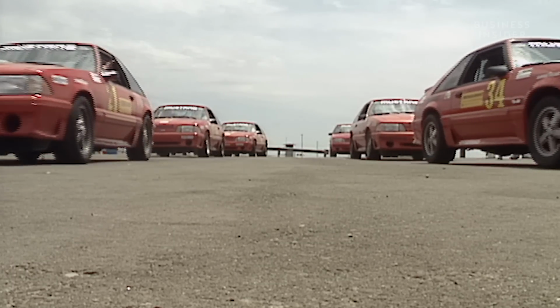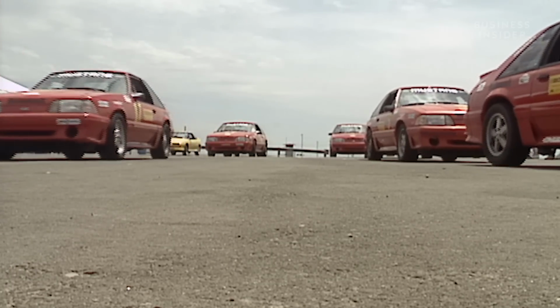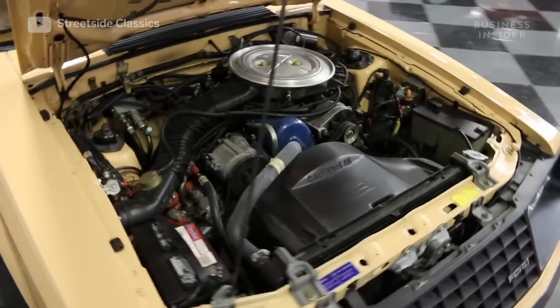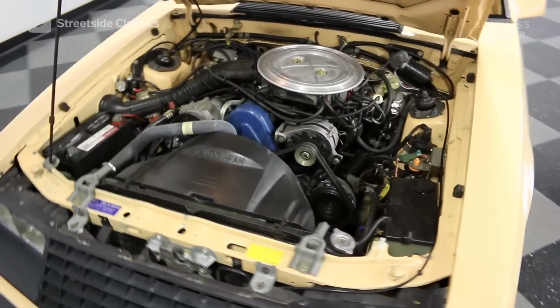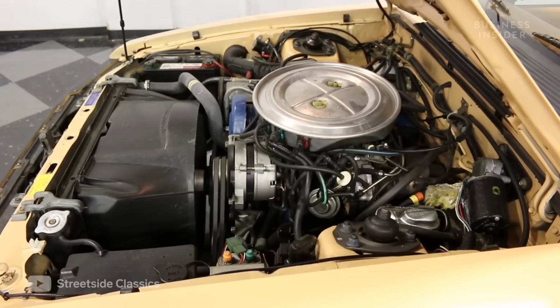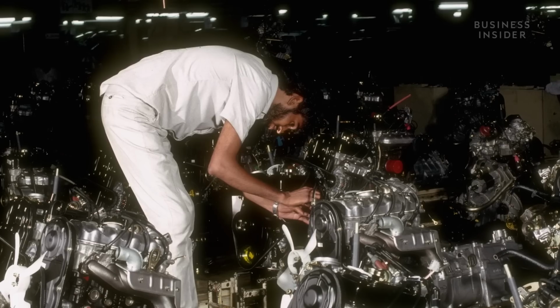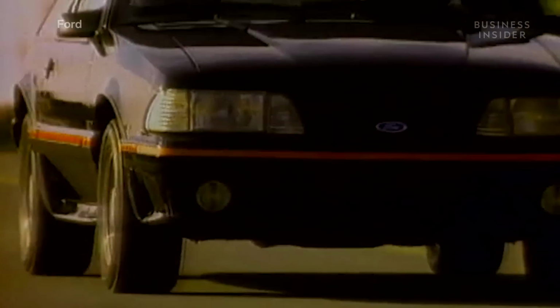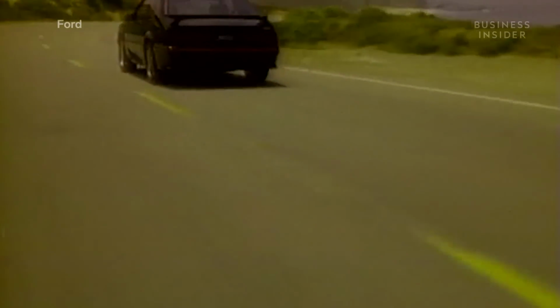Ford tried to keep speed junkies and the EPA happy by introducing the Mustang's first ever turbocharged engine. It was a tiny little 4-cylinder engine that Ford called the Lima and hoped could be a performance level engine. But it constantly overheated, and Ford engineers just couldn't figure out the kinks with turbocharging. But Ford's introduction of fuel injection changed everything.